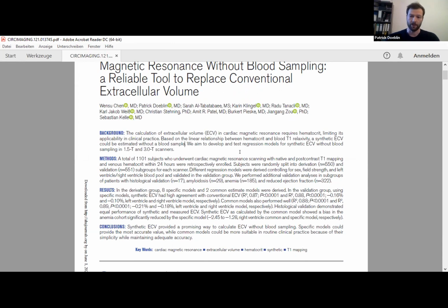Not every radiology practice has the possibility to analyze blood, and we know from previous studies that the hematocrit actually can vary on a day-to-day basis quite a lot. If you go through the ward and you check the patient's hematocrit on several days, you will get quite varying results due to the effect of diuretics, for example, or infusions. So especially for stationary patients, it's quite important to have a very timely hematocrit, and this is not always possible.